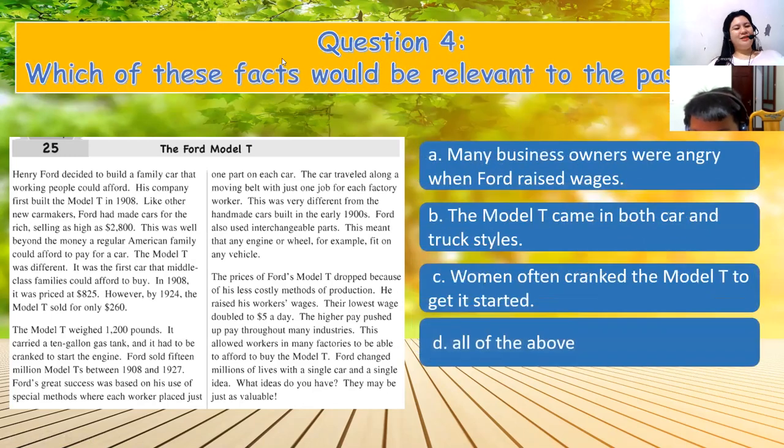Okay. Question number 4. Which of these facts would be relevant to the passage? Is it the one above?